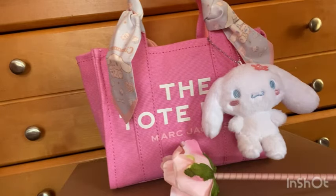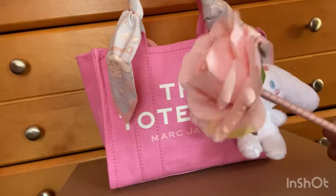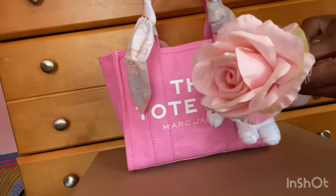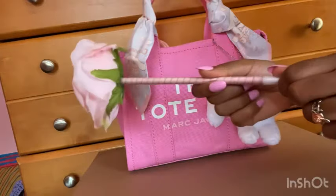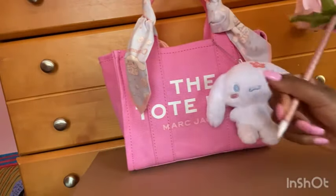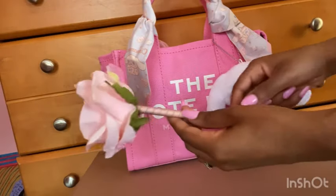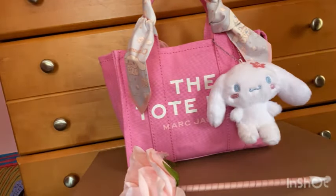Sorry, guys. It wouldn't be me if I didn't forget anything. So this is actually the last item that I got from Temu. It's this beautiful rose pen. Pink rose pen. Look how realistic it looks, y'all. Of course, it comes with this to protect it, and it writes in blue ink. Writes really well too. But yeah, this is definitely one of my favorite pens. Definitely like one of my three favorite pens.